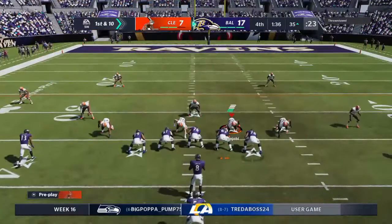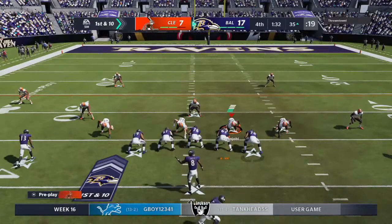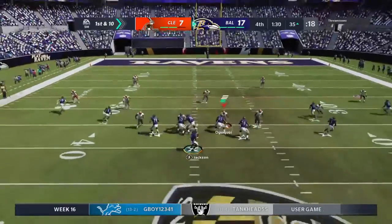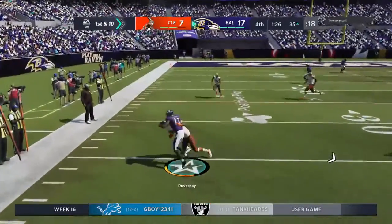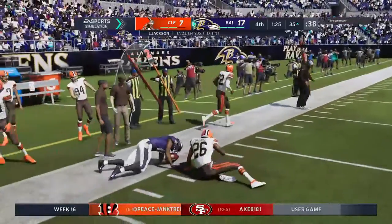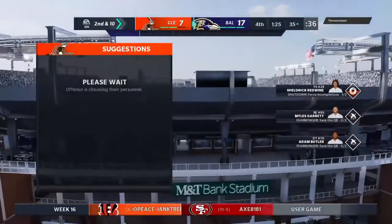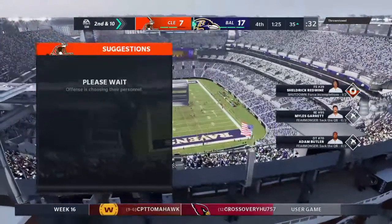Not totally home free yet, but it's looking good as they come up 1st and 10. Now Jackson. That's taken in by Duvernay. No gain there on the completion. 2nd and 10. Devin Duvernay. He's forced out of bounds behind the line of scrimmage.